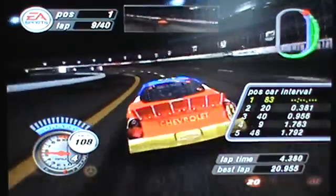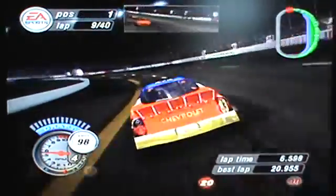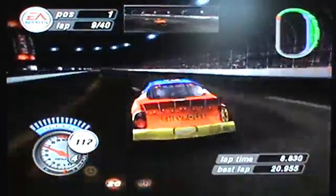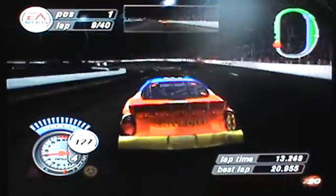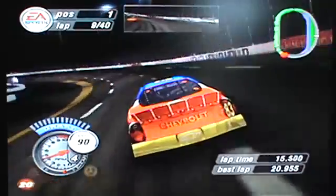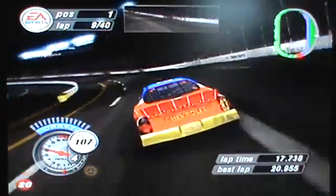Man, doing an onboard lap at Bristol and now here at Richmond, it's like I'm only doing it at night races. I haven't done the onboard lap too much, and I feel like I should get back into that. So maybe I will. I don't know. We'll see.